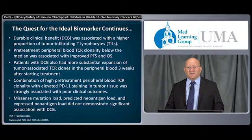Patients with durable clinical benefit also had more substantial expansion of tumor-associated T-cell receptor clones in the peripheral blood 3 weeks after starting treatment. Combination of high pretreatment peripheral blood T-cell receptor clonality with elevated PD-L1 staining in tumor tissue was strongly associated with poor clinical outcomes. And finally, missense mutations load, predicted antigen load, and expressed neoantigens load did not demonstrate significant association with durable clinical benefit. To a certain extent, these data are conflicting, and of course, the last observation regarding tumor neoantigen load is definitely in contrast with the very original hypothesis supporting the use of immune checkpoint inhibitors in bladder cancer.